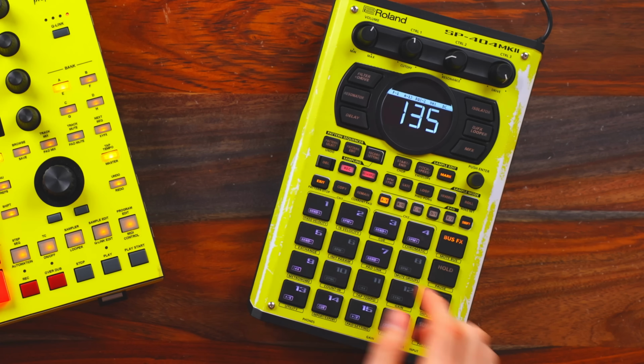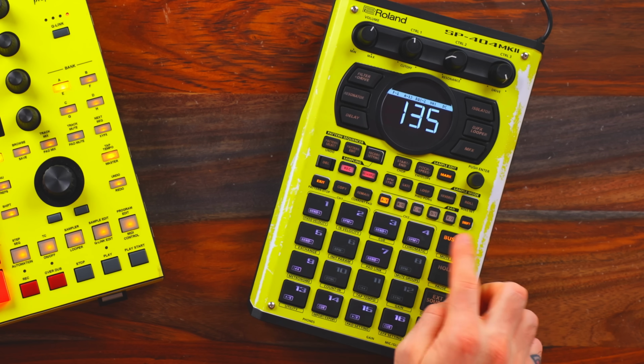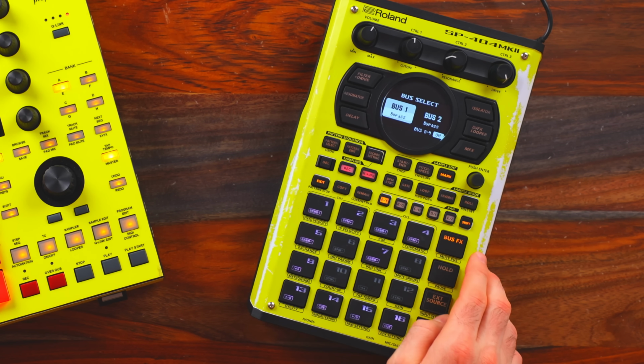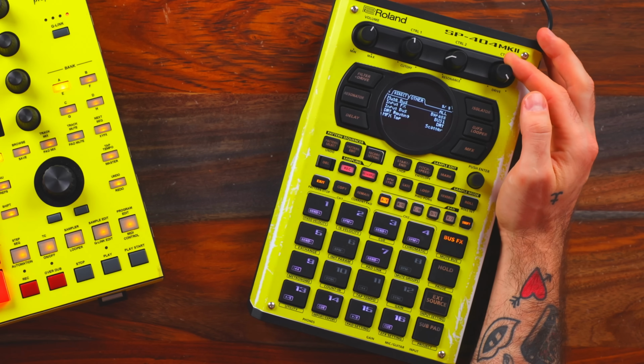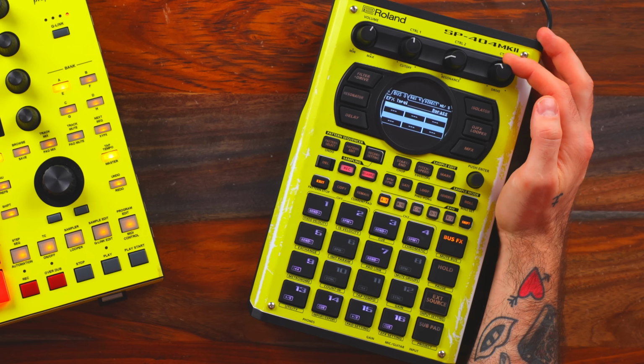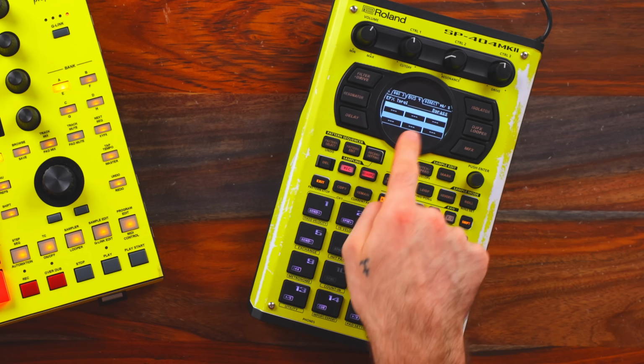So you have like your performance effects buses right here that you could jump back and forth from. If you go into EFX settings, you could see that there's actually 2 extra buses here as well. So bus 3, bus 4, and you could choose whatever effects you want there. So that is all MIDI assignable.